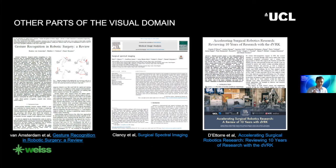And so I'm very pleased to point to these recent review papers, which I'd encourage people to read if they want to get more of a global view of what is possible with vision and with surgical scene understanding. The latest one of these around the DVRK, so reviewing 10 years of research with the DVRK, will resonate with the symposium very, very well.